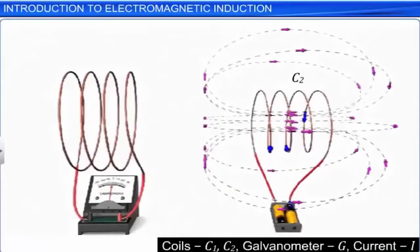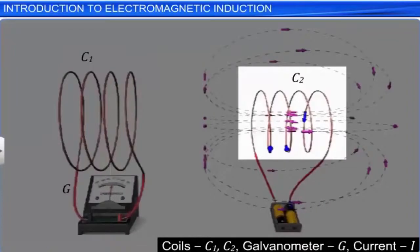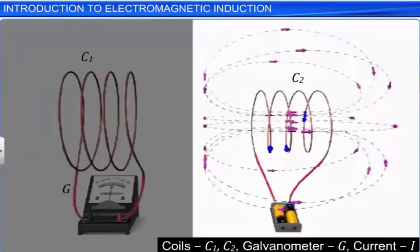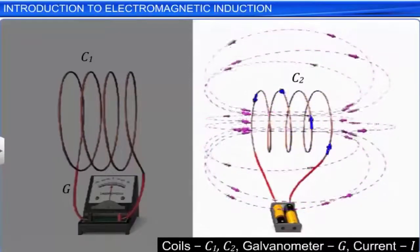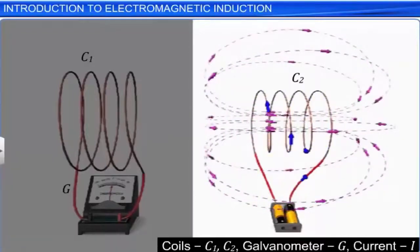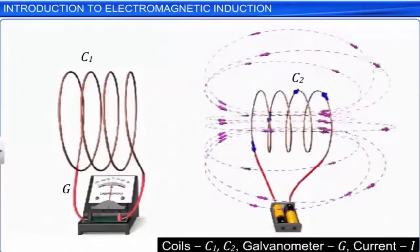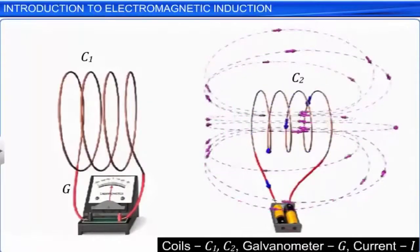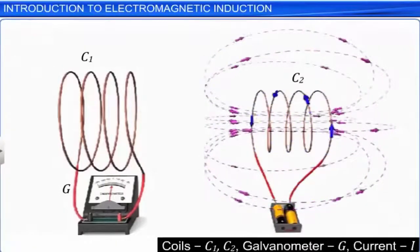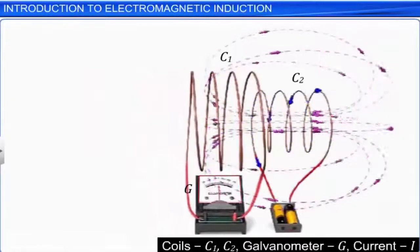In the second experimental setup, there are 2 coils. Coil 1 connected to a galvanometer, coil 2 connected to a battery. Due to the steady current in coil 2, a steady magnetic field is set up around the coil 2, and this magnetic field is also linked to the coil 1. When coil 2 is kept stationary and coil 1 is moved towards coil 2, a current is induced in coil 1 and the galvanometer needle deflects to the left of 0.